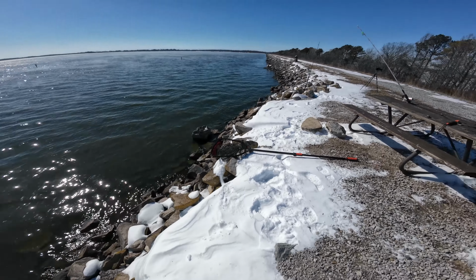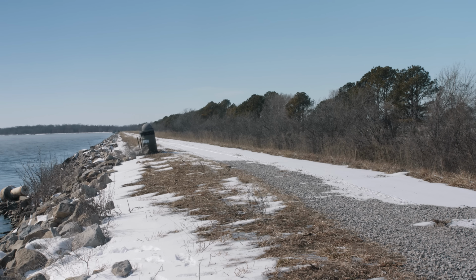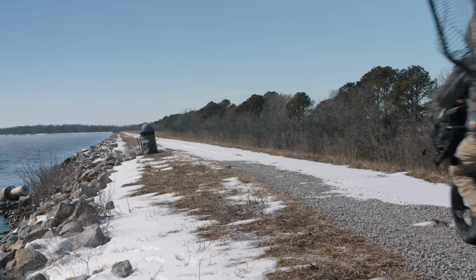It seems crazy to move from a spot where you are catching a bunch of fish in the freezing cold, but all the fish I've caught so far have been those tiny channel catfish, and they are stealing the bait from my bigger catfish rods. I think if we're gonna catch a monster, we're gonna have to move just a little bit.